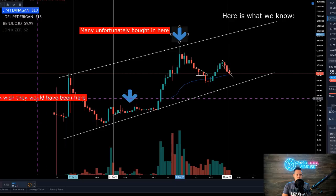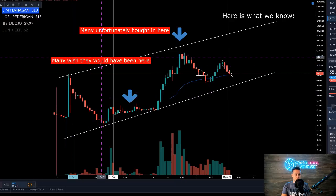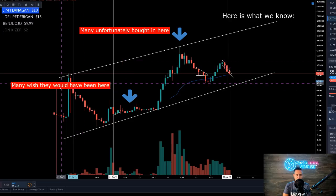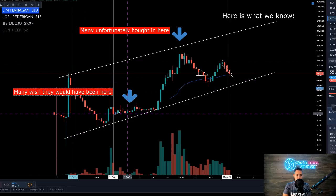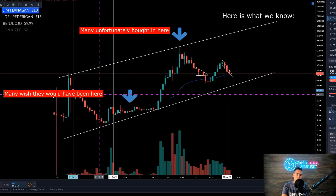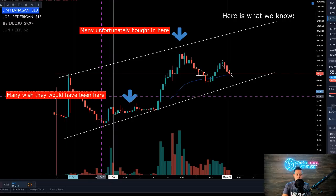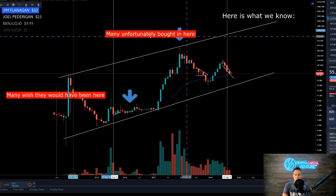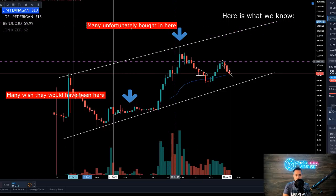We also know the second point. Many wish they would have been here or bought here, right? And now we're going back years. This is 2015. This is when Litecoin was like $3, right? Many of you, including myself, I wasn't buying Litecoin back here. I think it would have been awesome if I was here then buying Litecoin, but I wasn't. And that's the second thing we know. We know people wanted to be here to buy, and we also know that people actually were here and bought here. They bought the top of Litecoin.